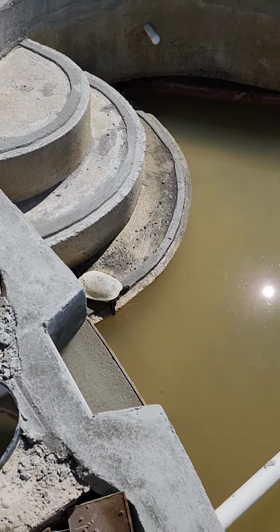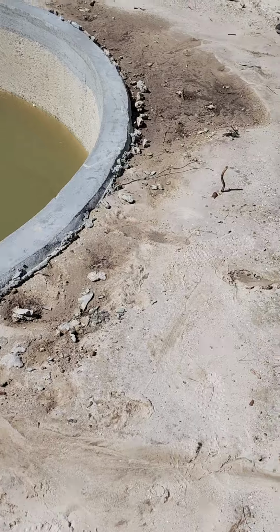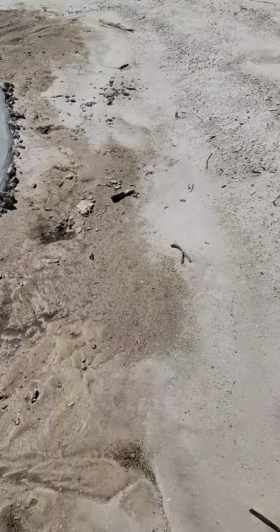I kind of feel bad. Hopefully there's not a gator in the bottom of that pool, but we don't know that positively. So we're gonna be a little cautious here.